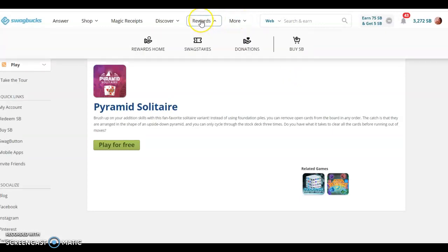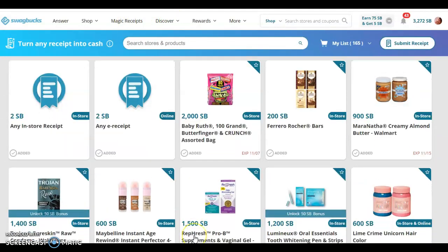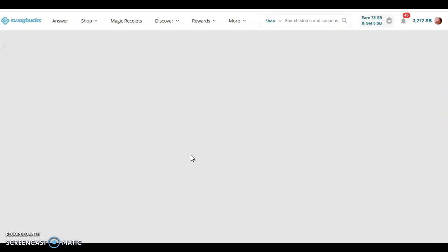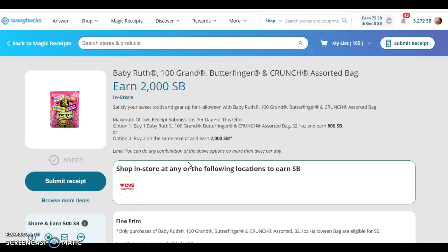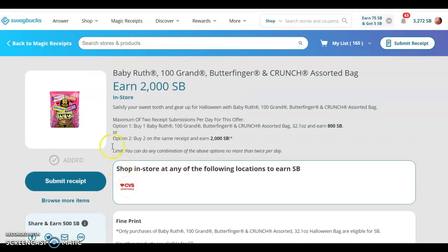Another cool way to earn here is, again, by sending receipts to Swagbucks. And as you see here, they're offering $20 if you buy Baby Ruth's 100-gram Butterfinger or Crunch. So if you buy one bag, they'll give you 800 Swagbucks, $8. And if you buy 2, they'll give you $20. And it's only available at CVS, and you gotta shop in store to earn your Swagbucks. So that's a pretty cool way.